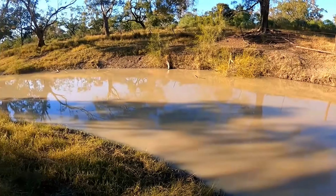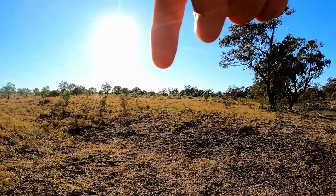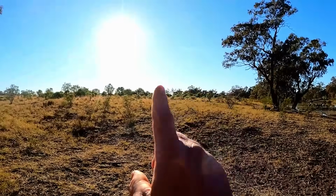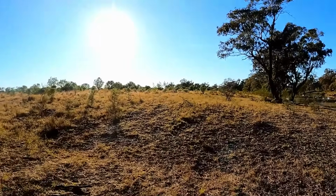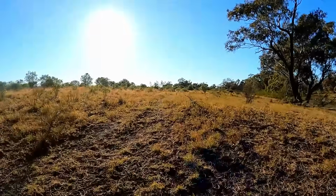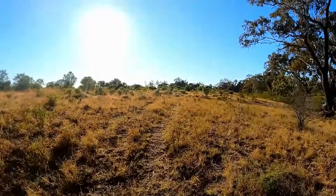Check that out. I don't know how well it's going to show on camera, but right about there somewhere, you can see those little trees sticking up. That's a telltale sign, and they're not native. That's why I'm just a little bit excited. Anyway, we'll walk up and have a look.